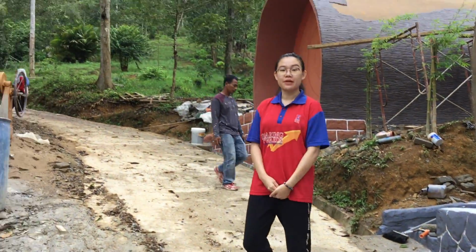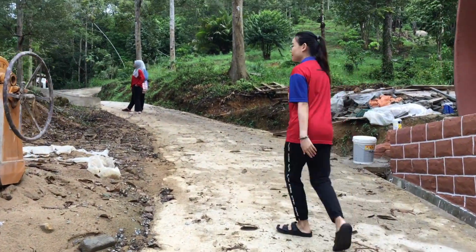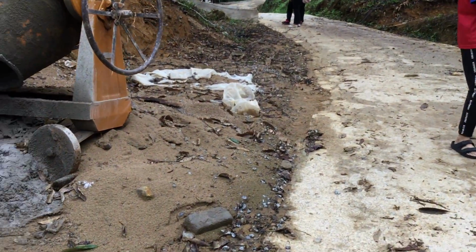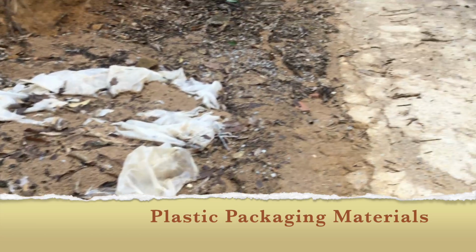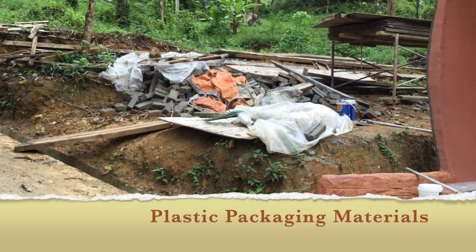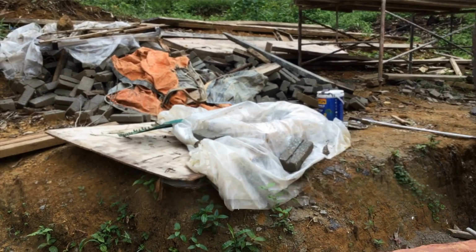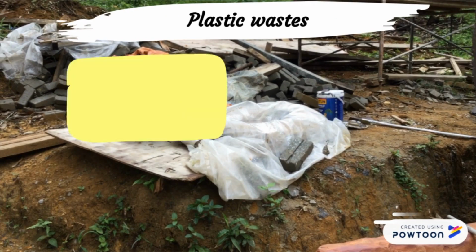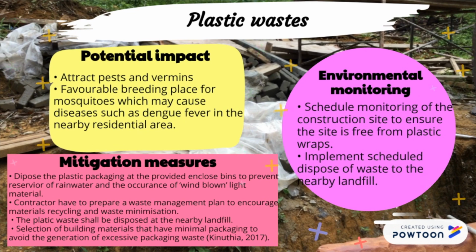So upstairs is the plastic waste. Here and here. For the potential impact of plastic waste, first, it attracts pests and vermin. Second, it may become a favorable breeding place for mosquitoes.